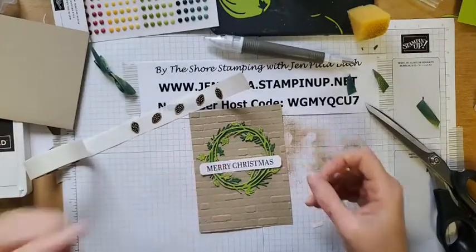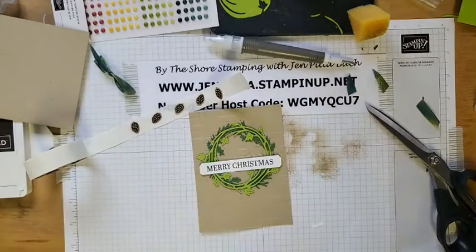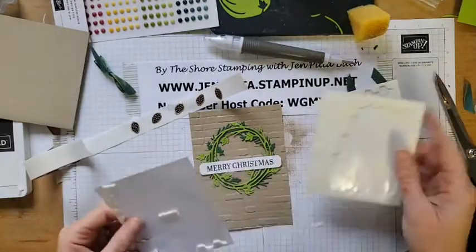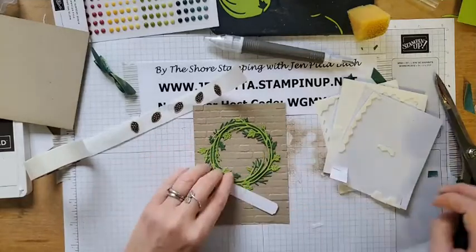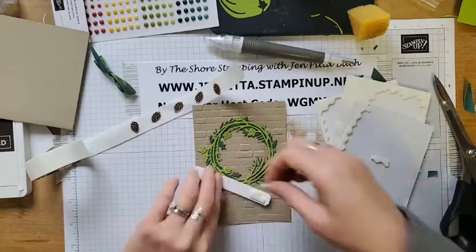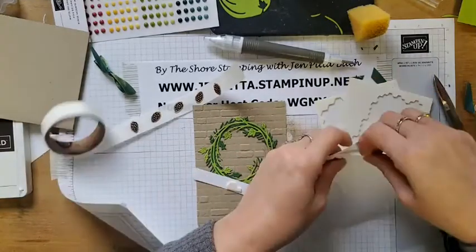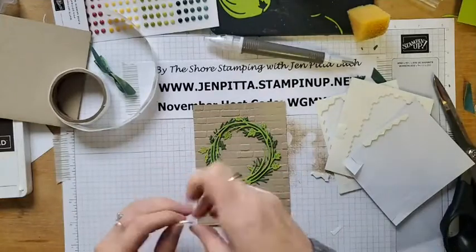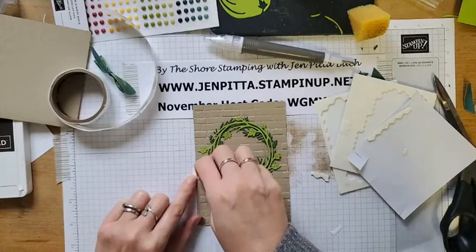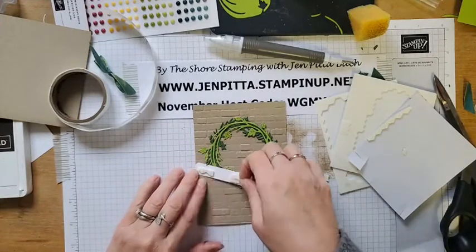All right, so I'm gonna actually attach the sentiment and the bow first because, although actually, we did talk about putting the pine cones on with dimensionals now that I already put glue dots on them. But I want to know where this is before I put the pine cones on. So I'm going to go ahead and take these. We're going to put this on. I'm going to use up some leftovers. It makes me so happy to finish up a sheet of dimensionals. So I know I want to put this on with dimensionals.